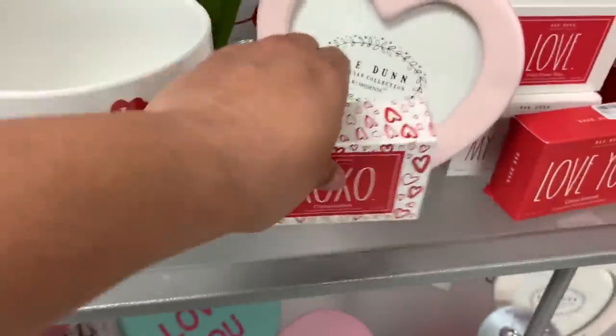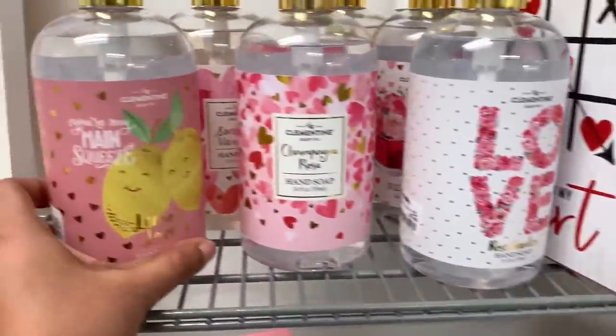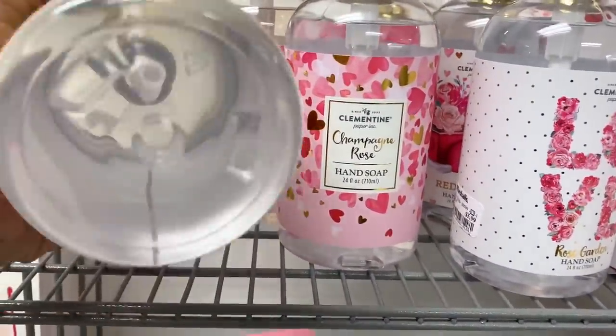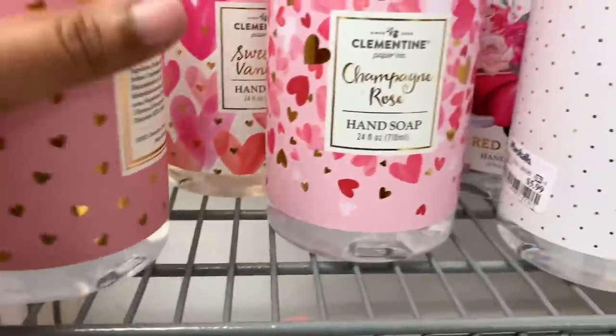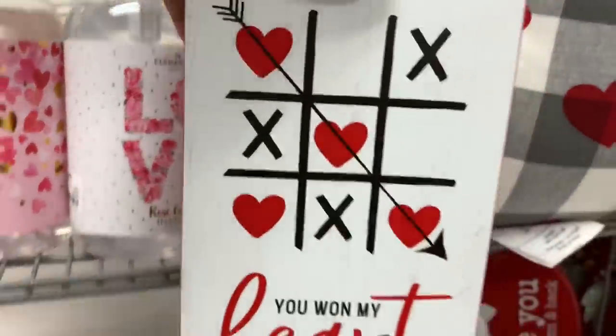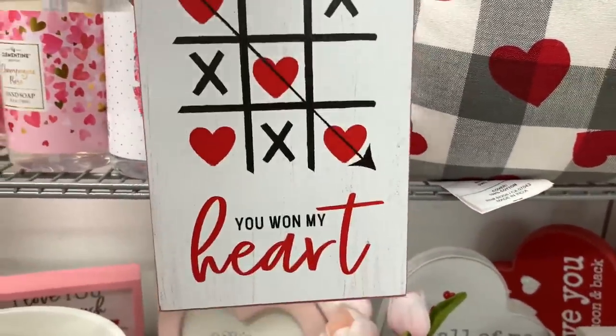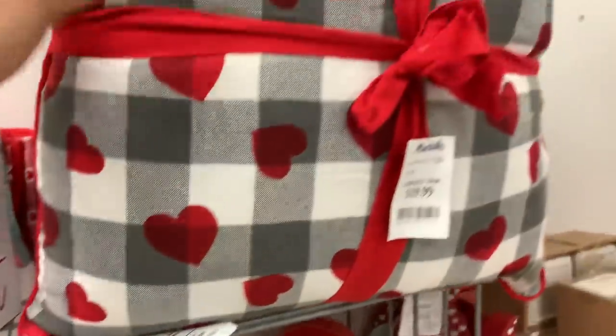So Ray Dunn is really coming through with these bar soaps, because I also saw them Christmas themed. So now they also have Valentine's Day themes. So I wonder how good they are. If you guys have tried the Ray Dunn soap, let me know. I'm actually interested in knowing, like, are they good? Do they smell good? I would love to know.